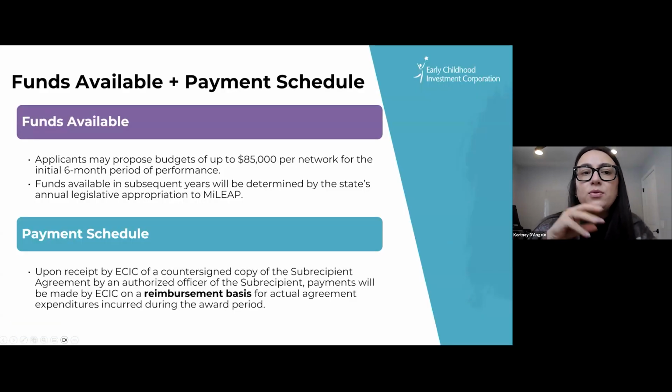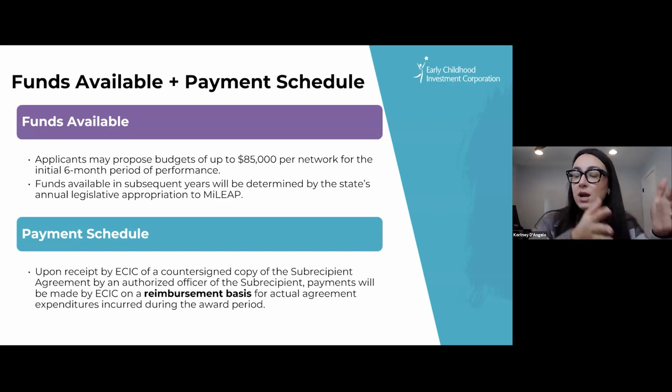All right, so now we're going to share more about the funds available and payment schedule for this opportunity. For this initial period of performance, which we talked about earlier is April to September, applicants may propose budgets of up to $85,000 per network for the initial 6-month period of performance. Calling out here that the only applicants that could propose a budget beyond 85K will be the applicants applying for the Wayne County Hub, which does require 2 networks. Everyone else will be up to $85,000. Noting here that funds available in subsequent years after September 2025 will be determined by the state's annual legislative appropriation to MyLeap.